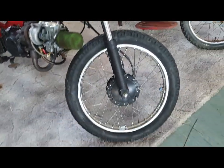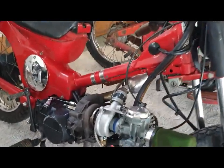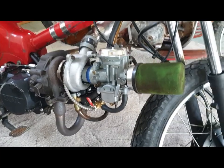And just for a change, how about a turbo postie? How could you not like that? A lot of fun there.